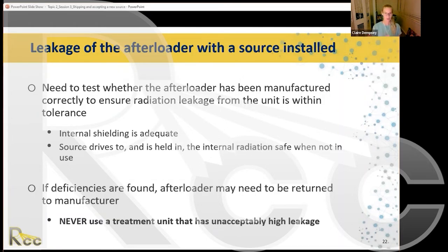Okay, you've received a new afterloader in your department. You've got your source. It all seems okay. You put your source into the afterloader. Now we need to check that the afterloader has been made correctly, so that the internal shield in the afterloader is correct, that the source drives into and out of the internal radiation safe correctly. So we need to check all of those things. And again, if you find deficiencies in any of these tests, the afterloader may be faulty or it may have been manufactured incorrectly, so it may have to be returned. So again, never, ever, ever use a treatment unit that has unacceptably high leakage coming out of it. It's a danger to you. It's a danger to all of the staff. It's a danger to the patients because it means that the area around the afterloader has too much radiation present.